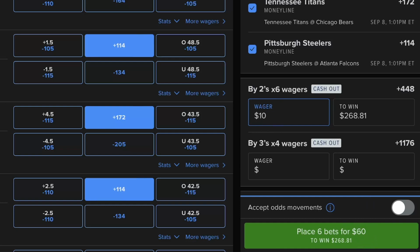But if we only have 3 out of 4 of these picks hit for us, we're going to do quite well. On the flip side, if we wanted to go with 4 three-leg parlays, the $10 then, we would only wager a total of $40 because we have 4 parlays for $10 each.